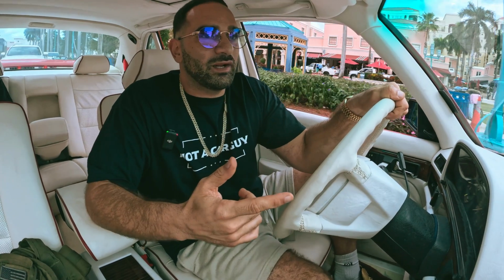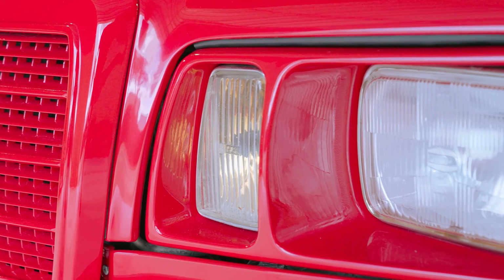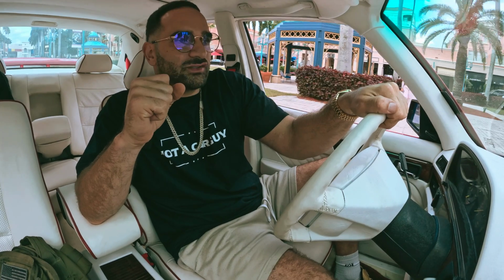The all red grille is incredible. Very stunning when you pull up somewhere. You got the all red monoed out grille. You got the lights all red as well.